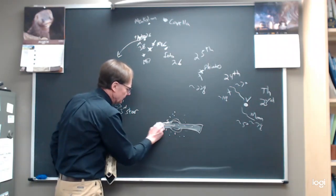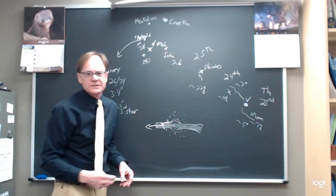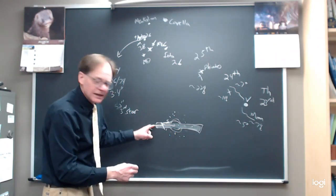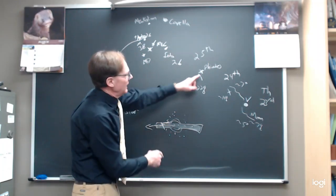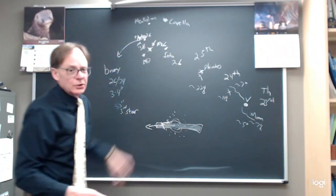Likewise, if we look this direction, toward the anti-center of the galaxy, a lot of open star clusters to see out that direction. Not as much stuff, because there's more stuff toward the center of the galaxy than away from the center of the galaxy, but there's plenty of star clusters to see, and it's worth doing. And we're kind of looking that direction now with the Pleiades. We're looking more that direction if we move on up here to Auriga.